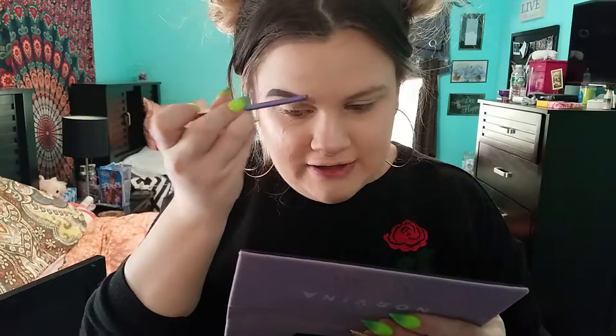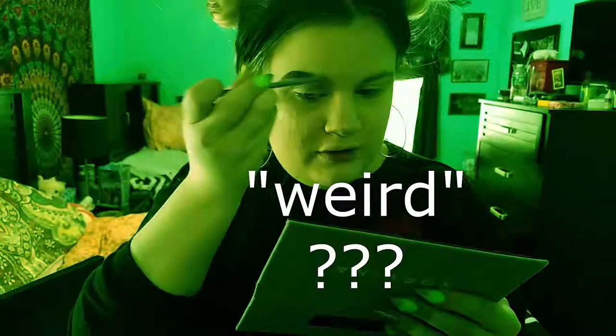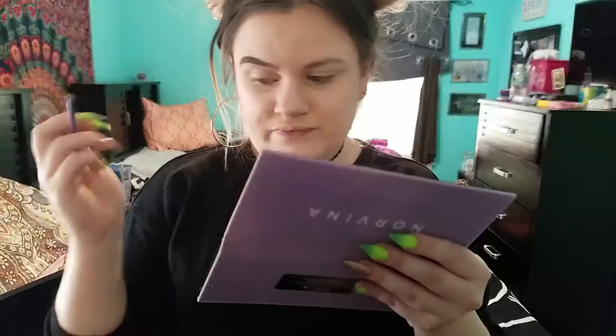We don't want our eyebrows to look real. We don't want natural hairs. We want weird, faded, Instagram baddie brows. That's what we want. This is what we're going for. This one looks better. This one looks like Dopey Twin.